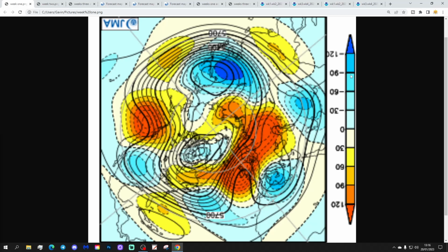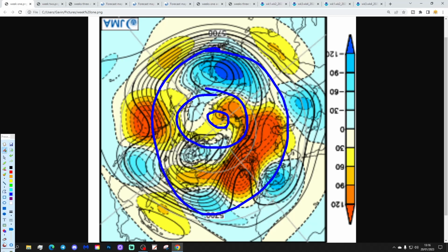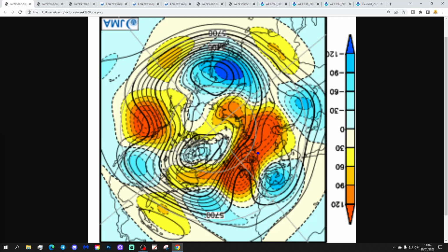Right, we're going to start off with the week 1 500 millibar height anomaly from the North Pole and Arctic view down. So that's the North Pole just there, the wider Arctic circle around there, and then the mid-low latitudes around there. Blue is extrapolating to below average heights, which is low pressure; yellow, orange and red to above average heights, which is high pressure. These 500 millibar height anomalies are broken down into week periods. The first week period will take us from today, the 20th, through to the 27th of January.